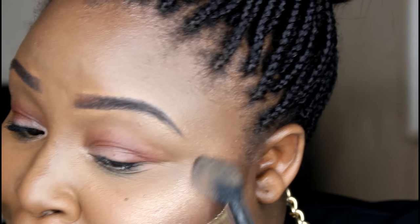Let's take a moment to appreciate that highlight. I am such a highlight queen, I love to glow. All my friends are always telling me about the glow, but anyway, that's beside the point. So I'm taking that on my forehead, on my cupid's bow, and on my nose, to make sure that nose is snatched and highlighted.